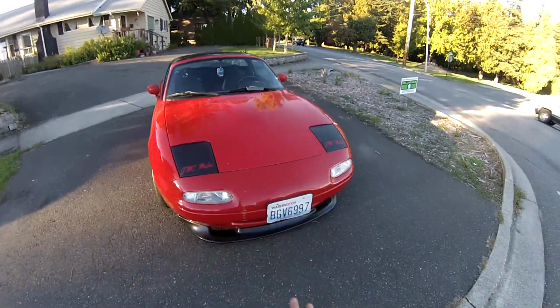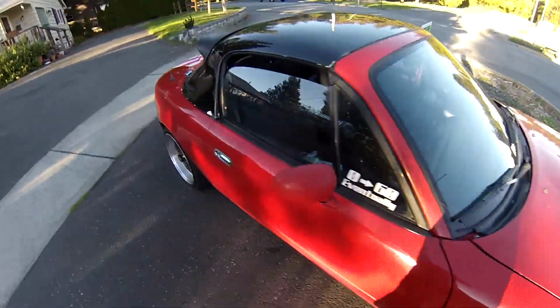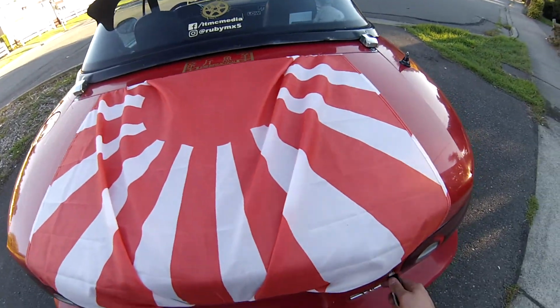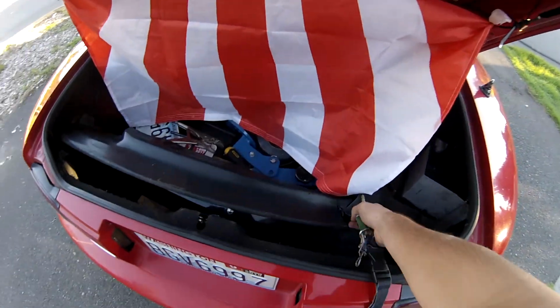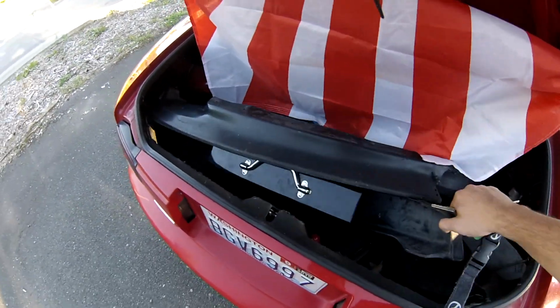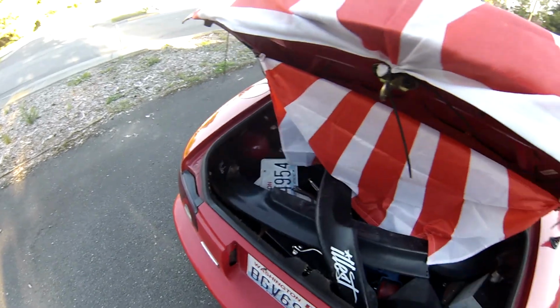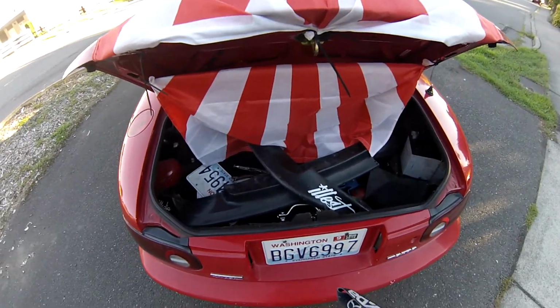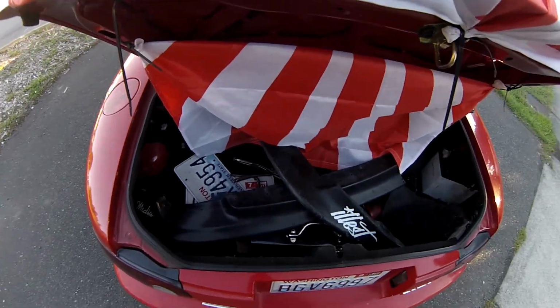I've had multiple lips, and here I'll show you what I mean. If we go back to the trunk here, which we'll get to in a minute, this lip, which I got a while ago, I think you guys have seen a couple videos with this on my car. It got kind of ripped in half because I kept scraping on things, and it's fallen off 3 times.